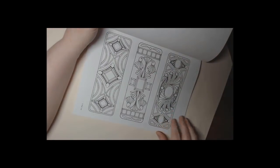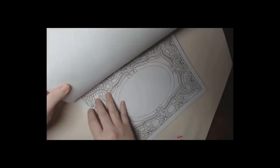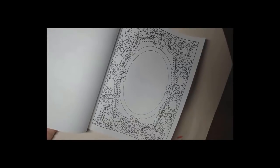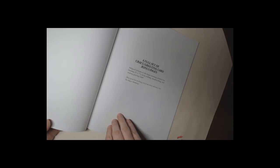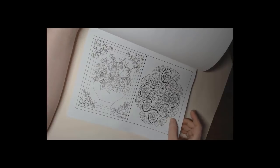These could be used as bookmarks, which would be cool. And again, I like how there are a few frames here for if you want to try drawing your own patterns. I will one day. I am not going to sit here and say I won't, but I don't know when that will be. Maybe not anytime soon, but I do want to get more into art, but man, there's only so much time in the day. So here are your greeting card sizes.